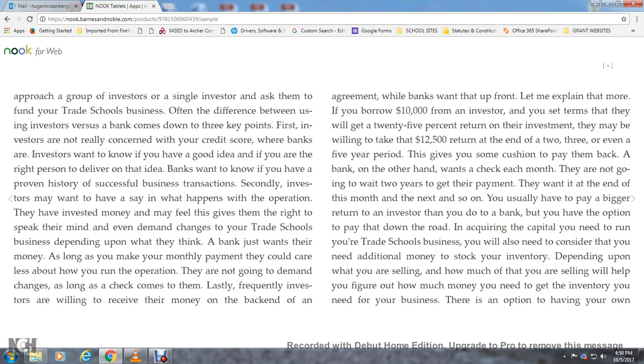Lastly, investors are frequently willing to receive the money on the back end of an agreement, whereas banks want payment up front. Let me explain more. If you borrow $10,000 from an investor, you set the terms so that you will get back 25% return on the investment. They will be willing to take $12,500 by the end of a two, three, or even five-year period. That gives you a cushion to pay them back. The bank, on the other hand, wants a check each month. They're not going to wait two years to get their payment. They want it at the end of the month, and the next, and so on.